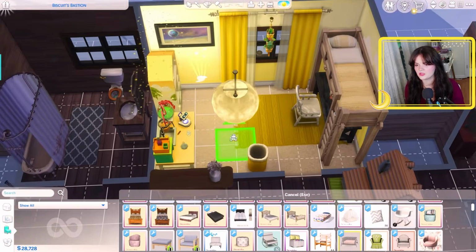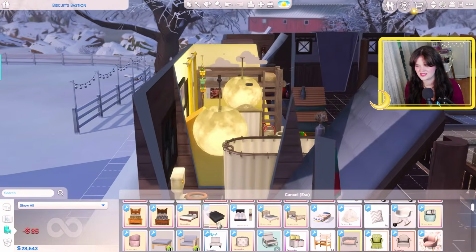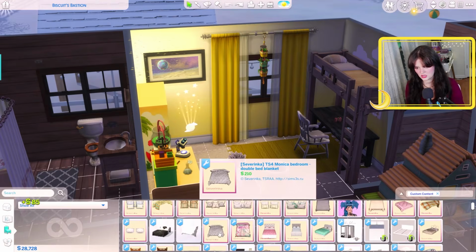So what I'm gonna do a little bit, I'm gonna put this really cool looking moonlight. It's kind of, ooh, it's too big. It kind of hangs down way too far. I feel like you could bump your head. I was gonna put that because it's cute, but the ceiling's not quite tall enough for it.